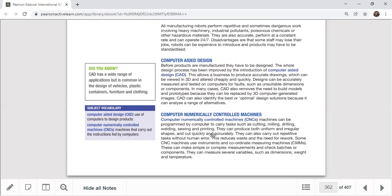So we have to give the dimensions, especially for drilling, milling, welding, all of that, because the machine doesn't know our requirement. We have to feed the requirement to the machine using numericals, so we need some knowledge of mathematics. Irregular shapes are cut quickly and accurately. They can do repetitive tasks without human error, especially in industries like garment factories where we use these cutting machines, and they also reduce waste and the need for rework.